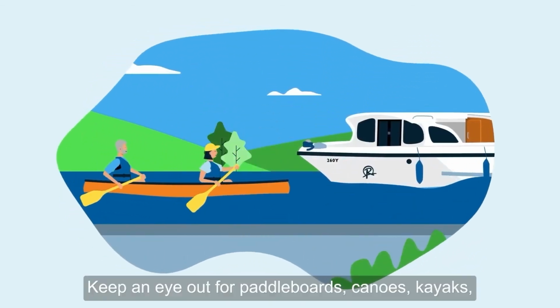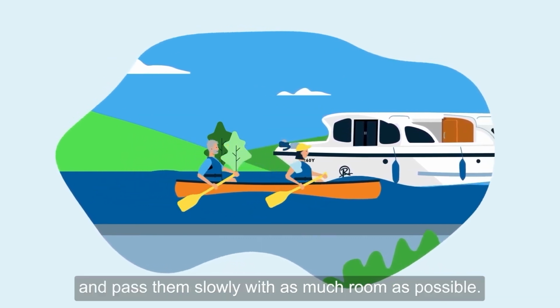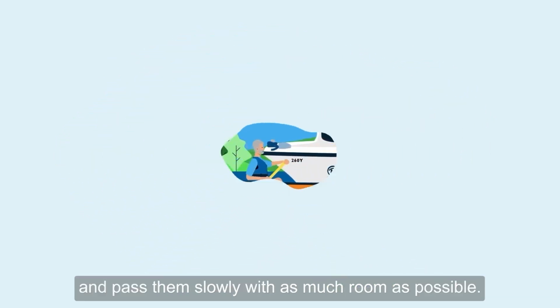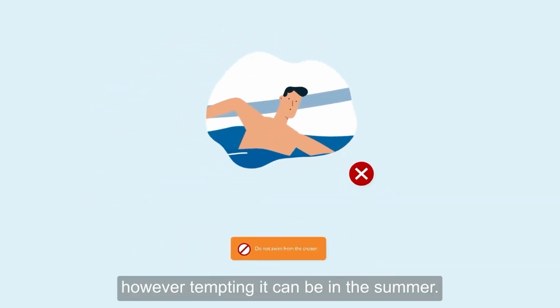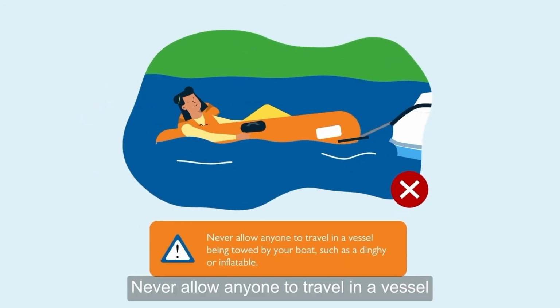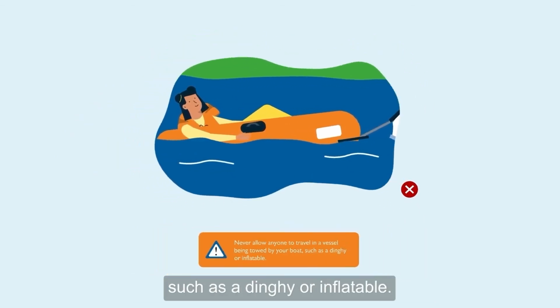Keep an eye out for paddleboards, canoes, kayaks, rowing boats and swimmers, and pass them slowly with as much room as possible. Do not swim from the cruiser, however tempting it can be in the summer. Never allow anyone to travel in a vessel being towed by your boat, such as a dinghy or inflatable.